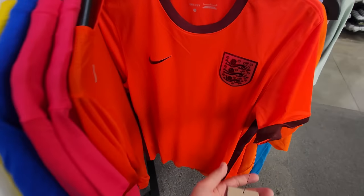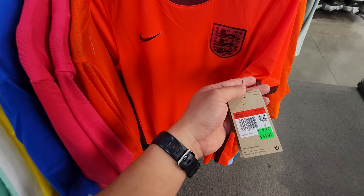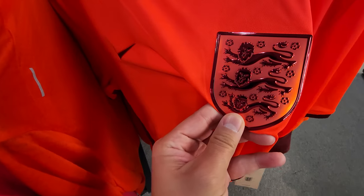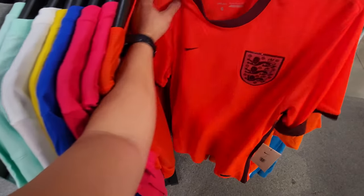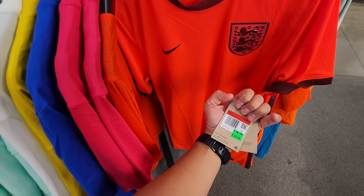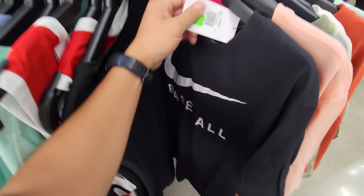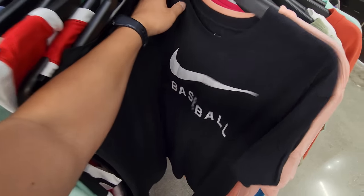Do got one of the English Premier League teams. I don't know soccer, man. I always get roasted. I don't know the soccer. I don't know. Is that Man U? I don't know the crests or the emblems. But yeah, these are going for $70. Normally $90 to get $30 off. That's not bad. That's size large. Nike baseball shirt going for $20. Normally $25.